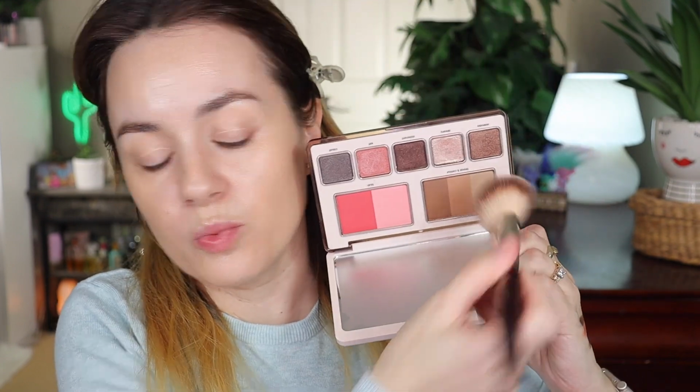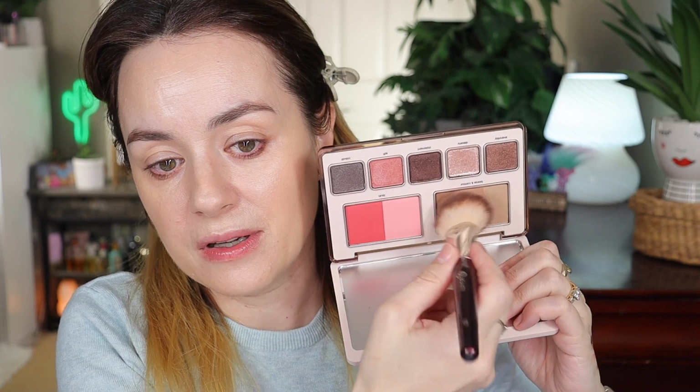So I'm going to leave this on my hand so that we can see what we're going to work with here. I'm not going to contour. What I'm going to do is I'm just going to go with a BK Beauty 107 into all three of them and just bronze up the face.